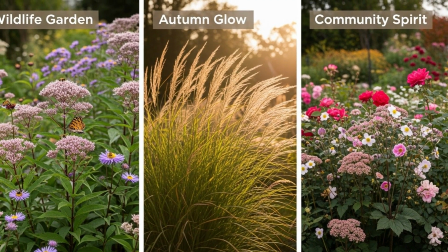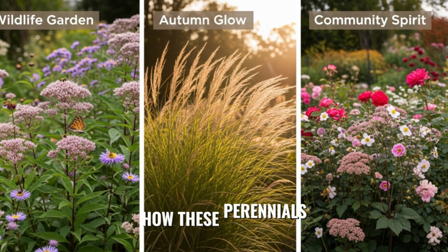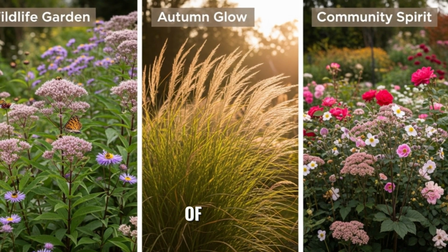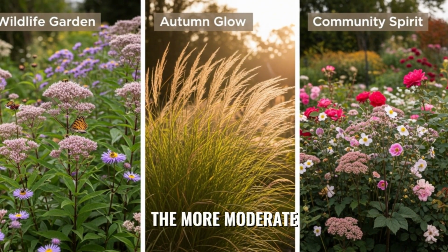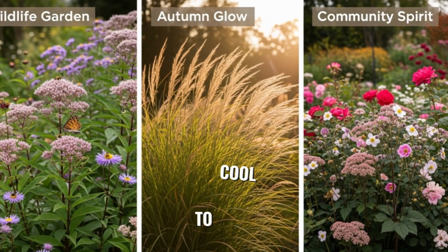Planning for late-season color also involves considering how these perennials will interact with the changing light quality and cooler temperatures of autumn. Many of these perennials actually benefit from the more moderate conditions and look their absolute best when temperatures begin to cool.